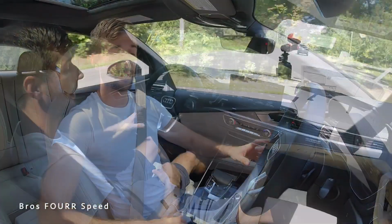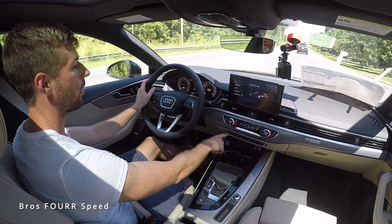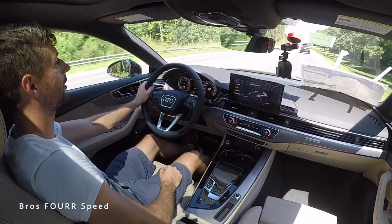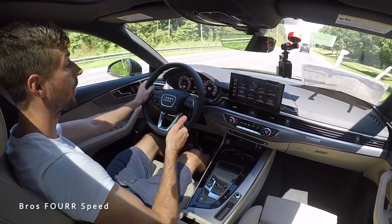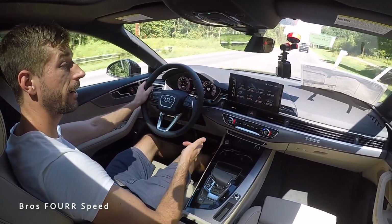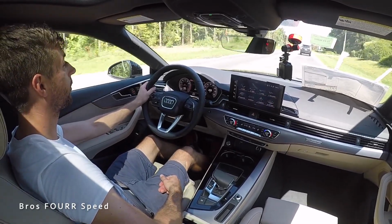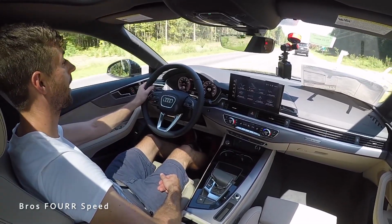Now, as far as driving out on the road with it in dynamic mode, we'll put it into comfort mode. And this is a great daily driver. For the price, you're getting a luxury vehicle, you're getting some nice materials and technology, and you still have a good amount of power. So you could easily have this as a daily driving vehicle.